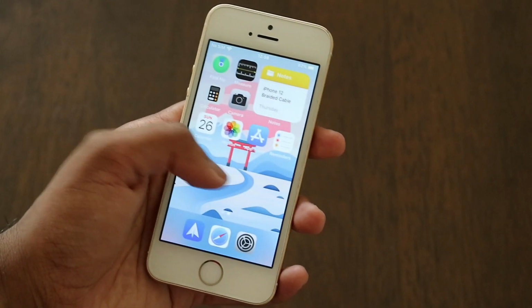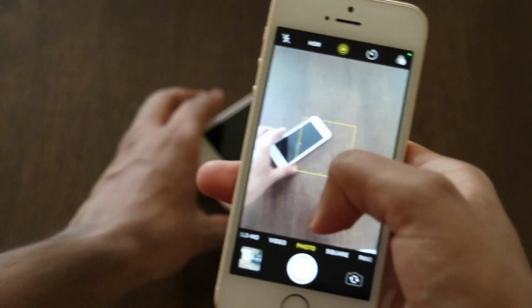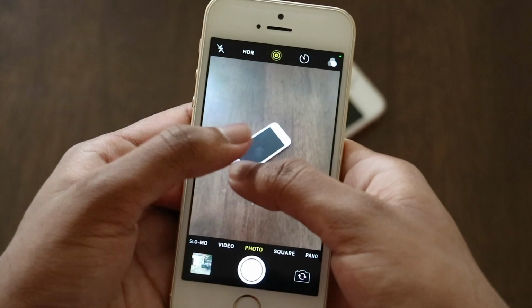And it seems that this phone is genuinely a little snappier than it was on iOS 13. Primarily, I've seen that launching the camera seems to be a little faster on iOS 14, which is really nice to see, especially since a lot of older smartphones usually struggle with that.